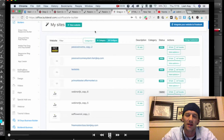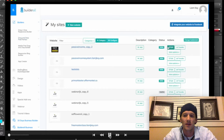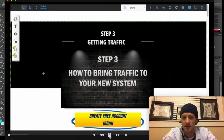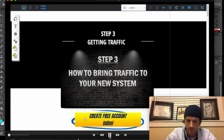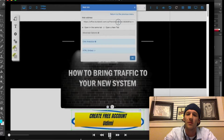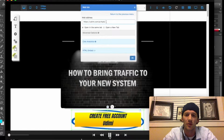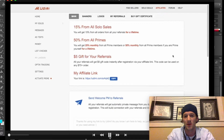Go back to your drag and drop HTML, go back to Builderall, drag on. Click on drag and drop Pixel Perfect. Go to edit. It's going to edit up your editable version of your site. Go to step 3. And again, just like in steps 1 and 2, we're going to right click, go up here to action, and replace my affiliate link with your affiliate link. And what that means is that when somebody signs up through Udemy, you'll start making 15%.